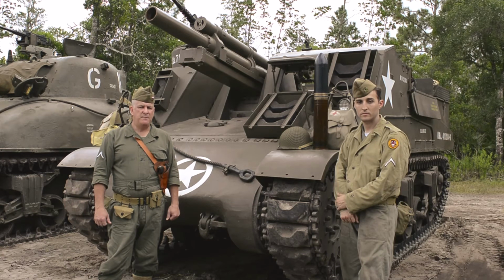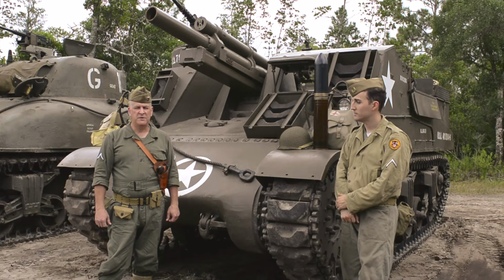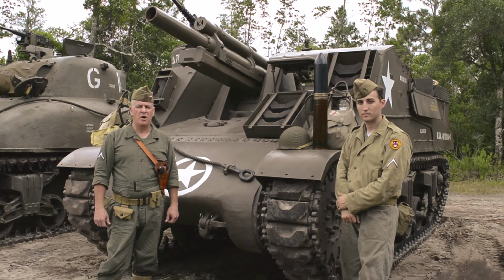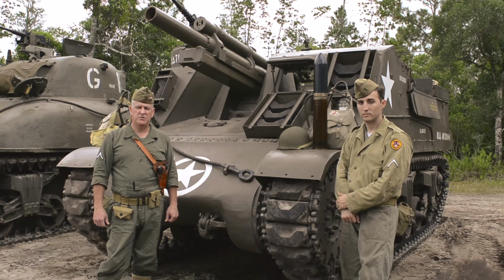Cohang uses the same Ford GAA V8 gasoline engine as the M4A3 Sherman tank. The base model used the same R975 radial engine as Golem in the M4A1 Sherman.